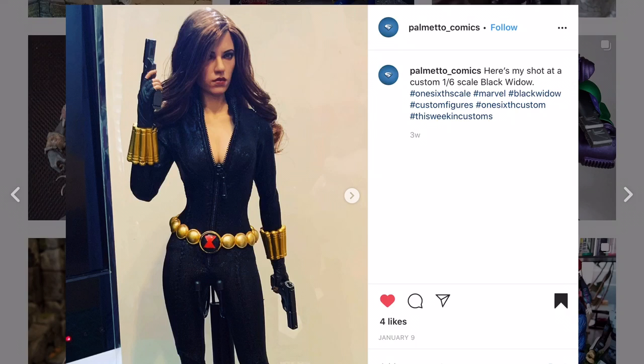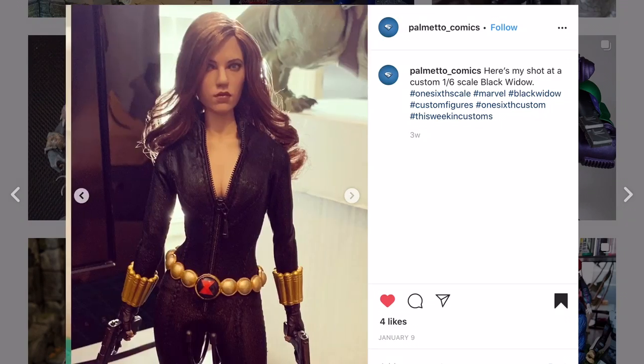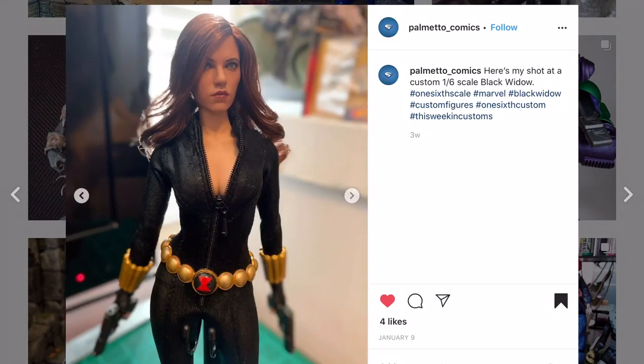I don't know. All right, folks, you know that I typically feature the 1/12 scale customs, but when I see something that's pretty darn good in the 1/6 scale, I will put it in here. And here you have Palmetto Comics with his version of Black Widow. I know that T-Man978 probably wants this in his collection. He's a huge fan of the Black Widow, and that is an outstanding looking custom.